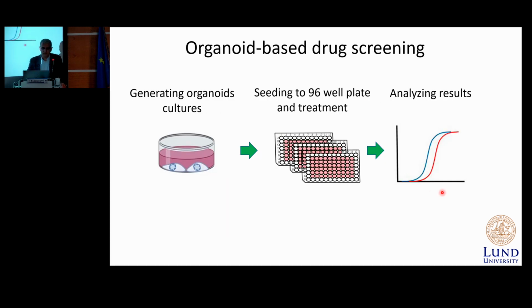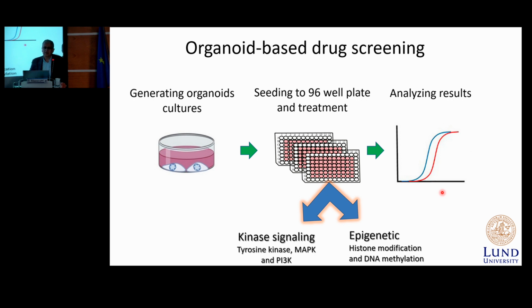Okay, so after the characterization, what we wanted to find out is drugs that could be involved for the KRAS, p53, and beta-catenin and block the activation of the organoids or adenocarcinoma which harbor these mutations. We decided to focus on two different parameters. We decided to focus on the kinase signaling. The screening that we have done, the library, contains inhibitors against the tyrosine kinases, MAP kinase, and PI3 kinase.